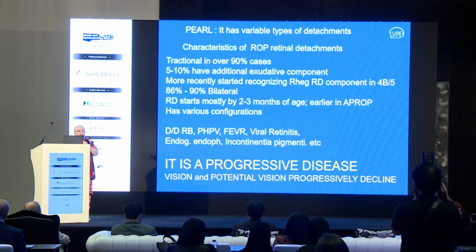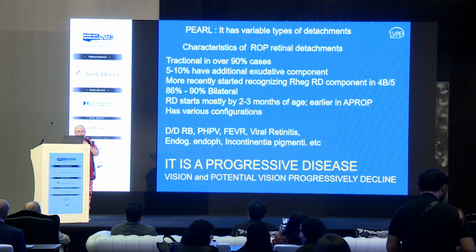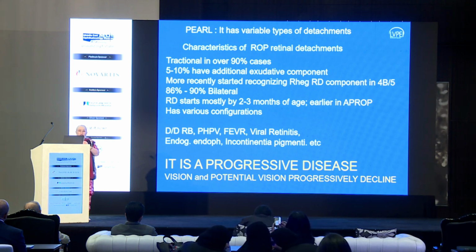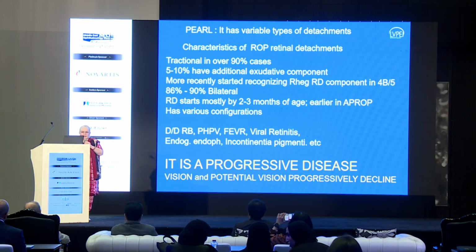And more recently, I've been recognizing that even in the acute phase, you can have a reg component to the stage 4A, B, or 5. And that's a little difficult to pick up because you will see a convexity in addition to the concavity of the traction. And we need to identify these eyes. And almost all of them are bilateral. And mostly it will start within 2 to 3 months of age. It will start earlier in more posterior disease. And it can have various configurations. I'll be coming to some of that.